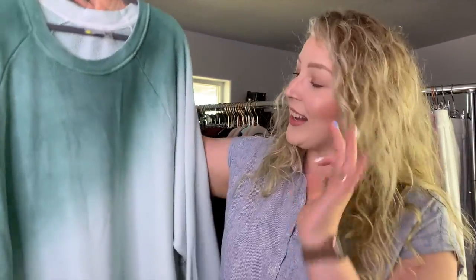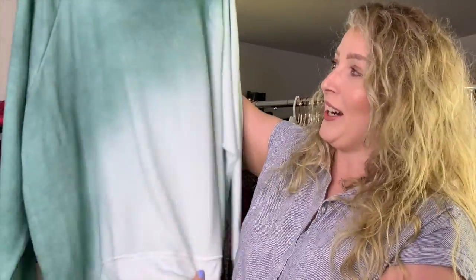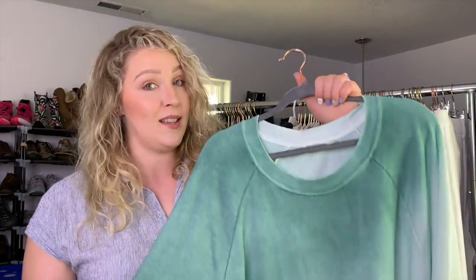This is a Zella. I'm obsessed. I'm so thankful this is a bigger size because I would have totally kept it. But this is an ombre teal. It's so me. It is a 3X. Here's what the tag looks like. I actually did get quite a few Zella pieces, and I know they don't sell for a whole bunch, but personally, I love this activewear brand. I love to wear it myself, and I like having it in my store.